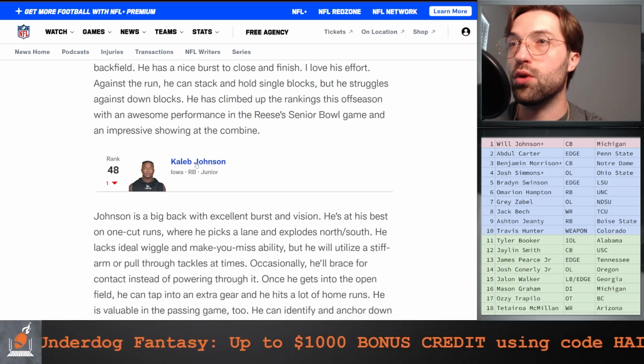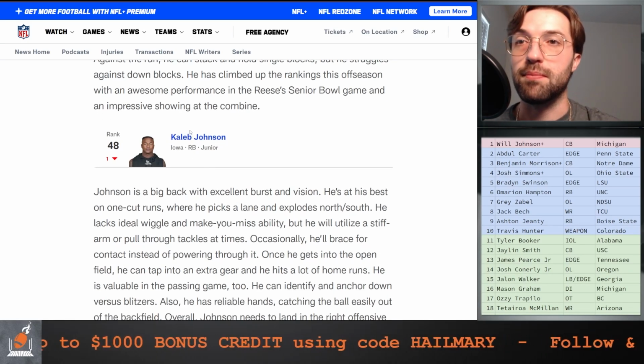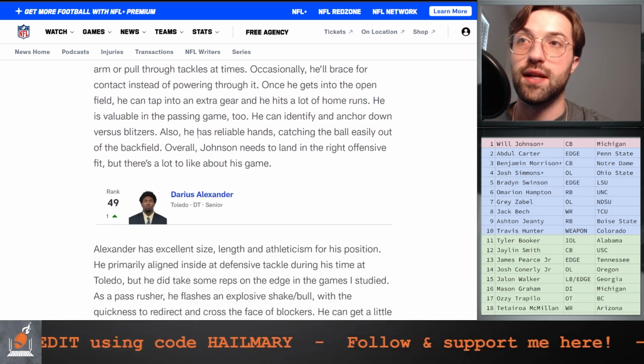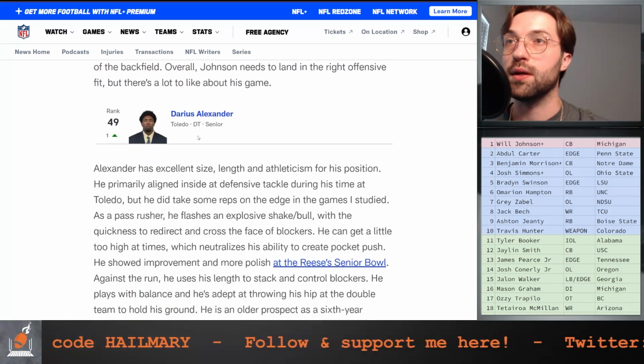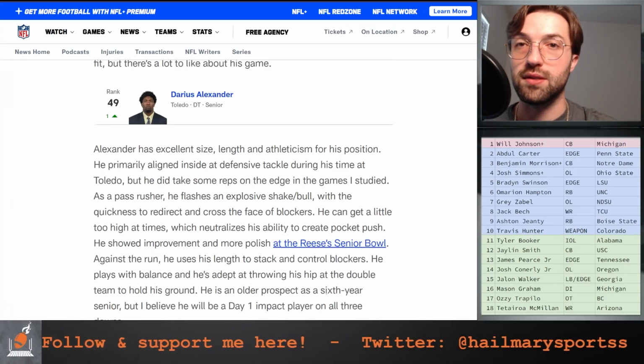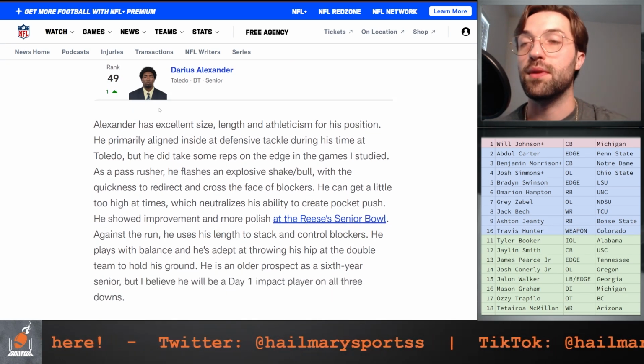Caleb Johnson drops 1 to 48. I'm not the biggest Caleb Johnson guy. That's just me personally. But I still think he's a good back who's young, who has a lot of tread on his tires, while also showing that he has a good workload. Darius Alexander moves up 1 spot. He's just a bit older. That's the only issue. He's a 6-year senior. But I still think talent-wise, he is up there with the best in the class.